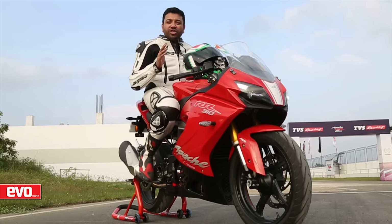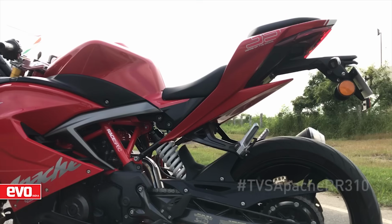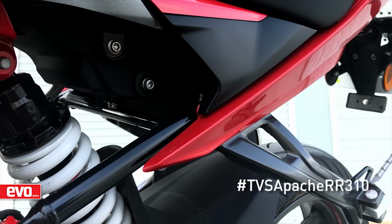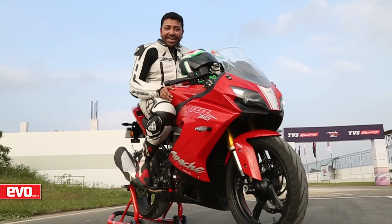This is a bike that needs no introduction. You will remember this as the Akula, the concept that TVS showed at the Auto Expo 2 years ago, 20 months to be precise. So this bike has had a really long gestation period, and in fact the sister bike, the BMW 310R, that is still some time away, but finally TVS has taken the wraps off it.